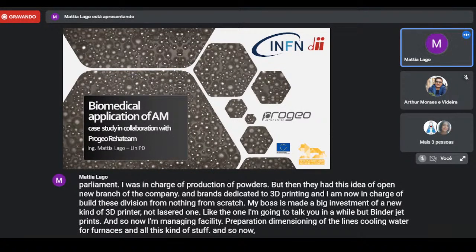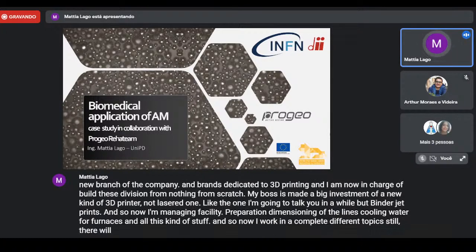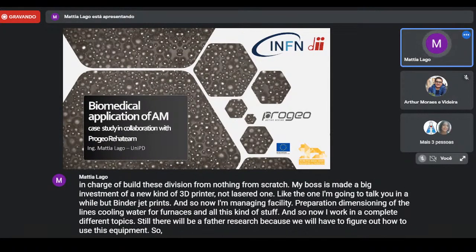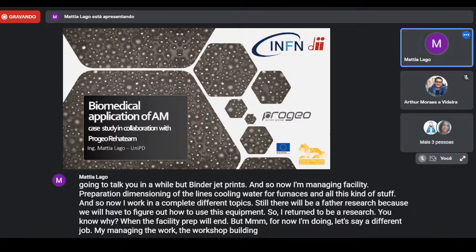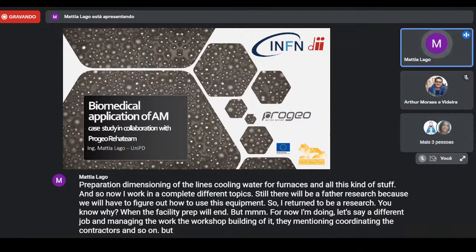So now I work on completely different topics. Still, there will be a part of research because we will have to figure out how to use this equipment. So I'll return to being a researcher in a while, when the facility preparation ends. But for now, I'm doing, let's say, a different job. I'm managing the workshop, its building, dimensioning, coordinating the contractors, and so on. But this is another story, and I don't want to bother you with this.